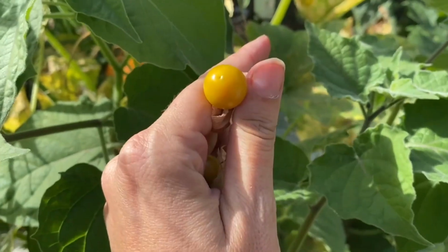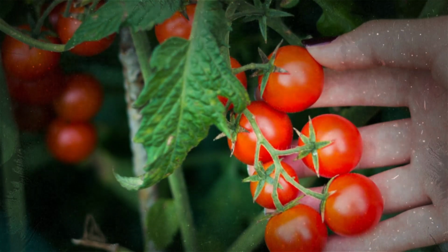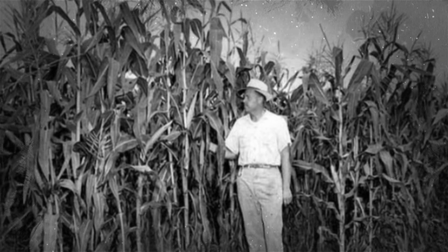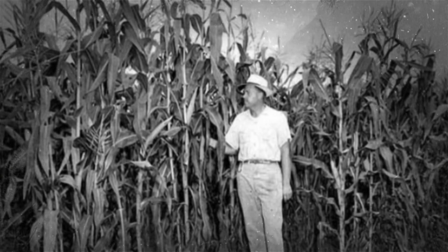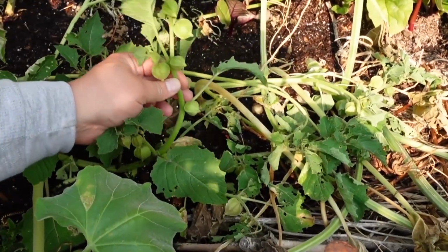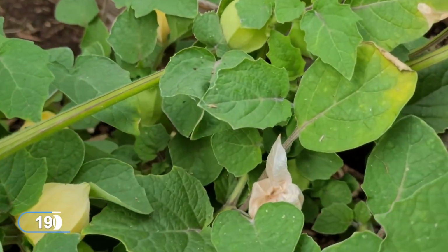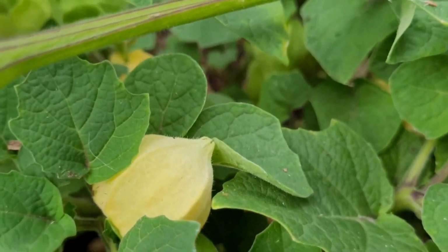Encased in papery husks, ground cherries are sweet, tart, and often mistaken for miniature tomatoes. Your grandparents might have grown them near the corn rows or in tucked-away garden corners. Native to the Americas, they were cultivated by indigenous peoples and later adopted by settlers. By the early 1900s, ground cherry preserves were a homestead favorite.